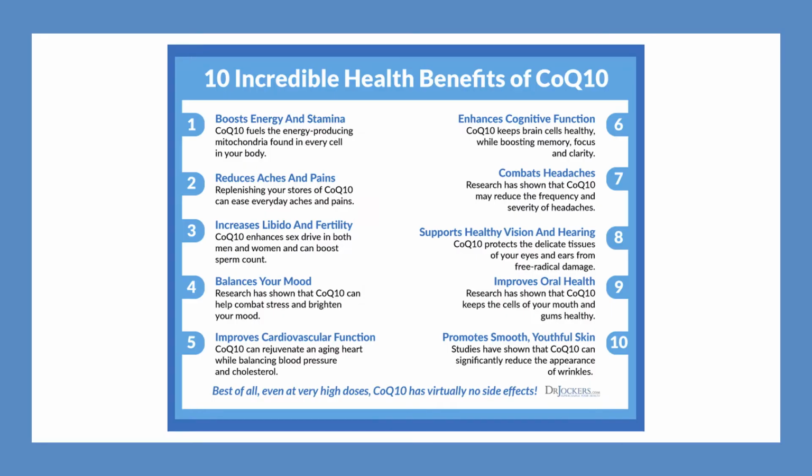CoQ10 is an indispensable intermediary in mitochondrial ATP production, and studies have shown that CoQ10 levels are low during inflammatory conditions. In one investigation, patients with septic shock were found to have CoQ10 levels substantially lower than the healthy individuals, and among the patients the lower CoQ10 levels were correlated with higher levels of an inflammatory mediator called VCAM.